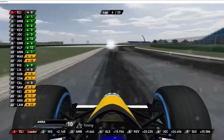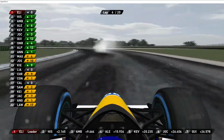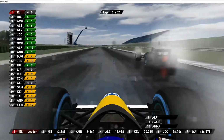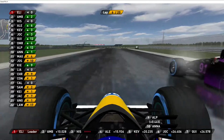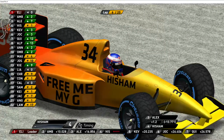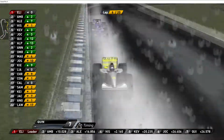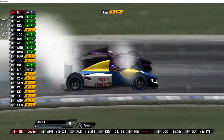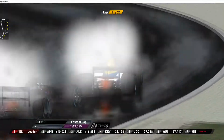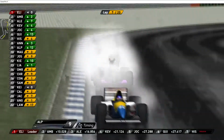Anna looking to have a move on Alp. Chance into 4 here, I reckon. Yeah. Definitely. Maybe even before. Angel was blown up, just sitting there. Yeah, Hisham has broken down, yes. That's so unfortunate. He's been driving so well today. Anna does get the move done in 4. Yes. Elise now has a 10-second gap over Amber. Omri is out with a transmission failure.